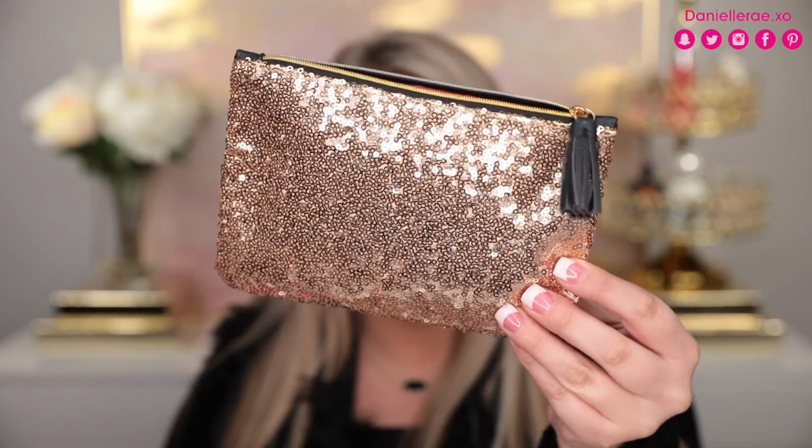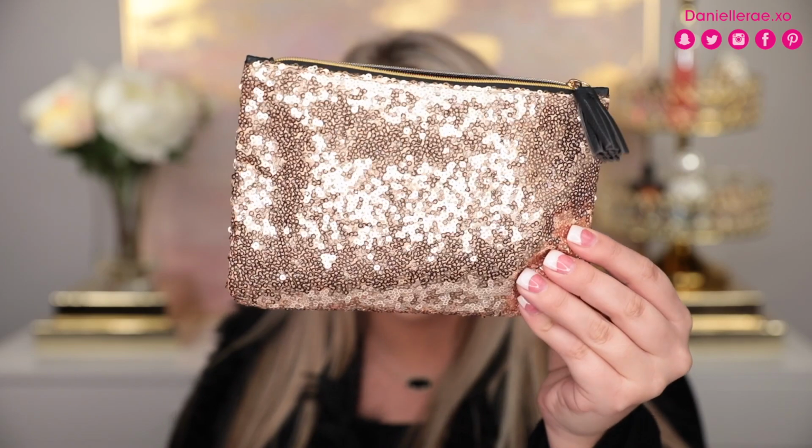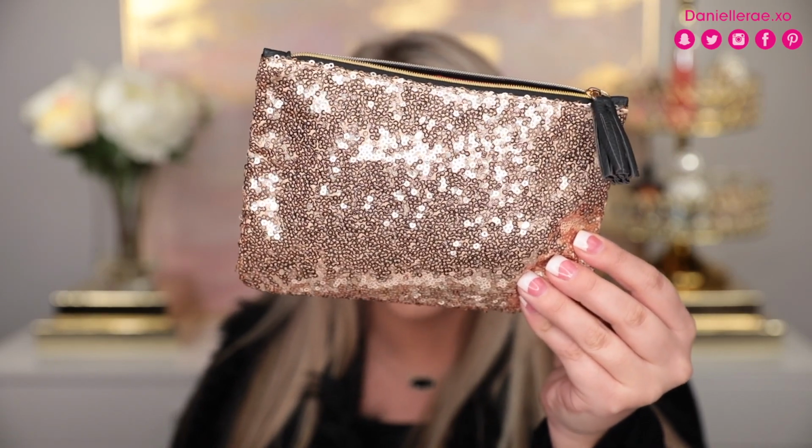So this is the December 2018 Glam Bag, and I love how it's sparkly and gold and just very holiday themed. All of them come with a nice zipper as well. So here is what this one looks like. I honestly want to put this one in my purse because it's just so cute. I love it.